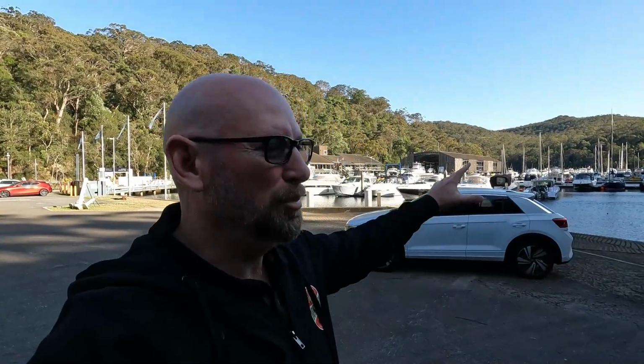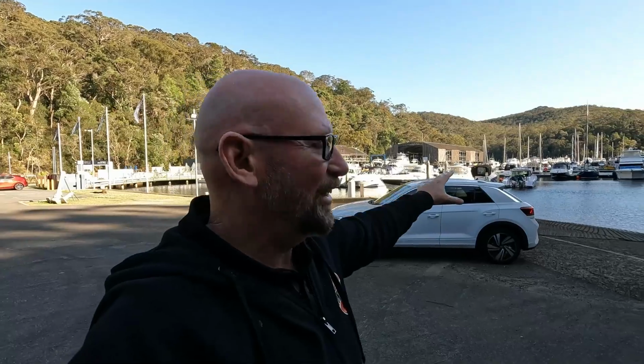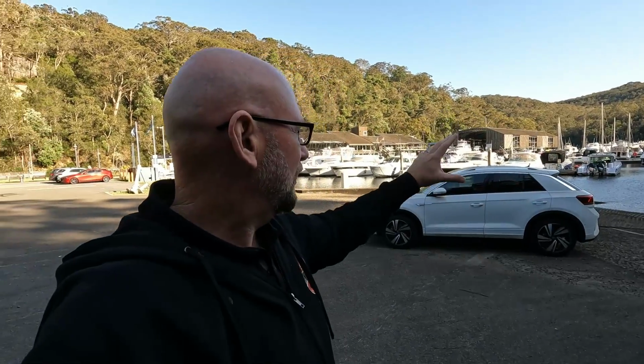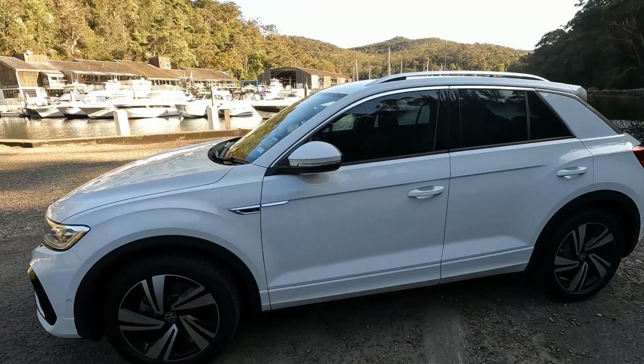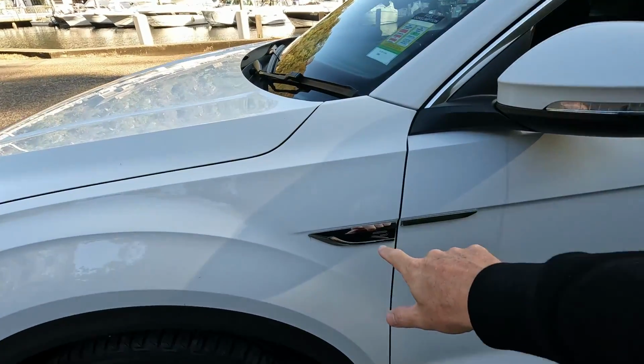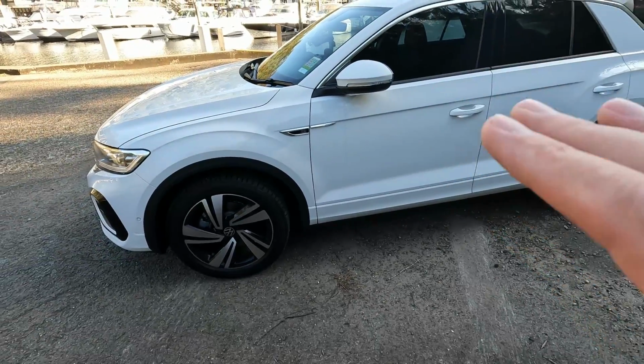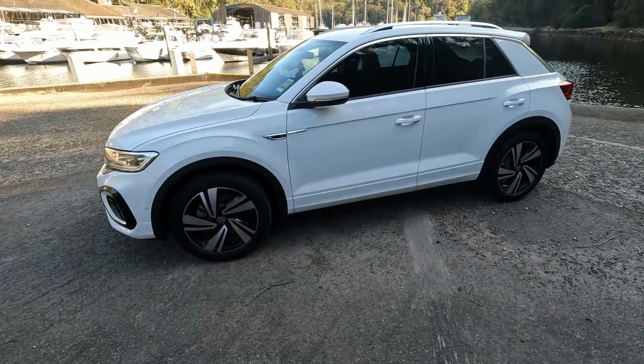Okay, we're down here at the beautiful Akuna Bay now, and there is endless amounts of money wrapped up in those boats out there. Such a beautiful location, but we're about the T-Roc today, so let's have a bit of a walk around. So again, this T-Roc is the R-Line, which is the middle of the range. This is 140 TSI, 320 Newton meters of torque.